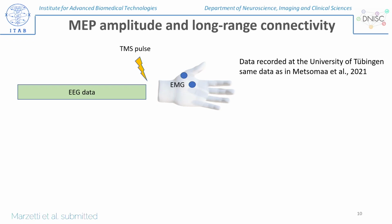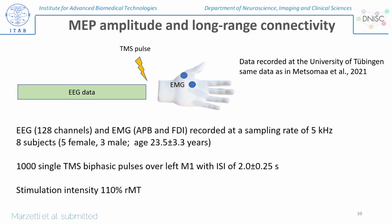So we took some data collected in the framework of this Connect Brain project that I mentioned before, which is 8 subjects, a very simple protocol in which a TMS pulse is delivered to the motor cortex. And then the EMG is measured over 2 muscles in order to assess the motor evoked potential amplitude. The nice thing with this data is that for each subject there are quite a large number of repetitions, so it's about 1,000 trials per subject.